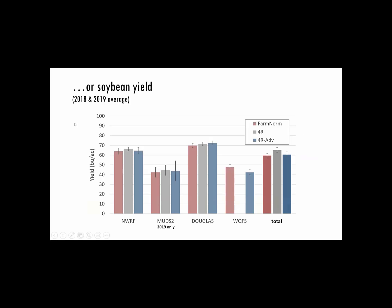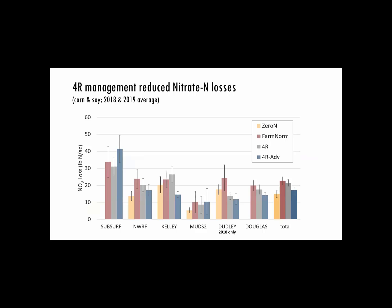We also found no impact of the improved practice on soybean yield. And the more interesting thing was that with no impact on yield, we do see a significant reduction in nitrate losses. If you look at this one on the far right, we see the farmer normal in the red and a gradual reduction in nitrate losses as we implement improved practices of improving our timing or sources of placement. And the 4R advanced, on average, reduced the nitrate losses by 5 pounds of nitrogen per acre. And soybean had a little bit lower losses as well than corn. And these yellow ones are the 0 nitrogen plots at these different sites. So this is like the background level of losses that are happening without any nitrogen fertilizer application.